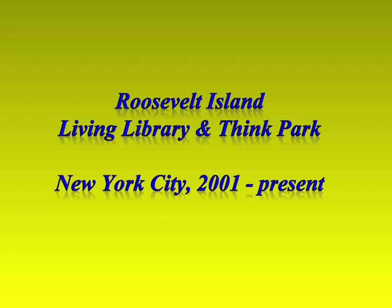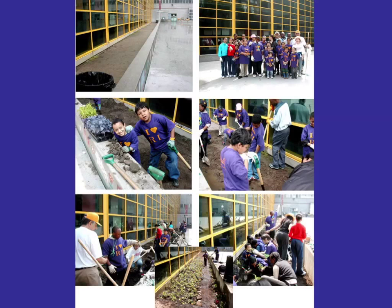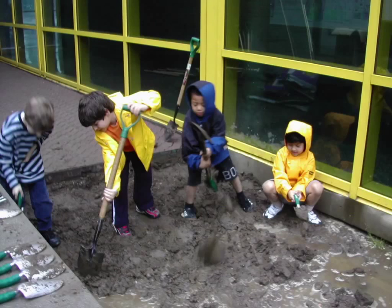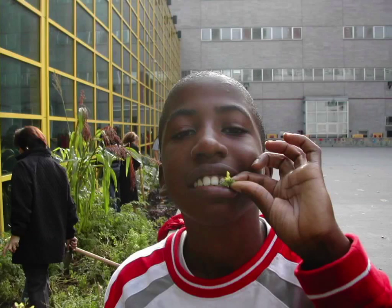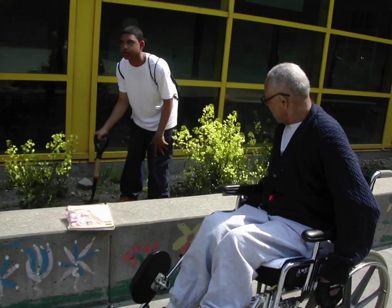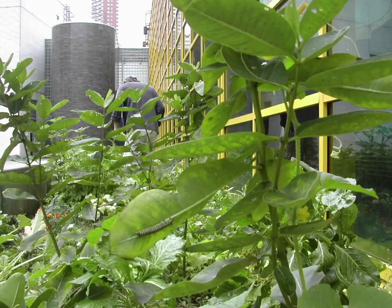We also have a branch living library and think park in New York City, beginning in 2001. And at the time, the Ford Foundation funded a master plan for Roosevelt Island for a living library. But people said, we don't want to just work and develop a master plan. We want to do something hands-on. So we started a living library in the local school. And over time, it became a really beautiful, lush garden. The monarch butterfly plants, Asclepias, demonstrate the international life cycle of monarchs.